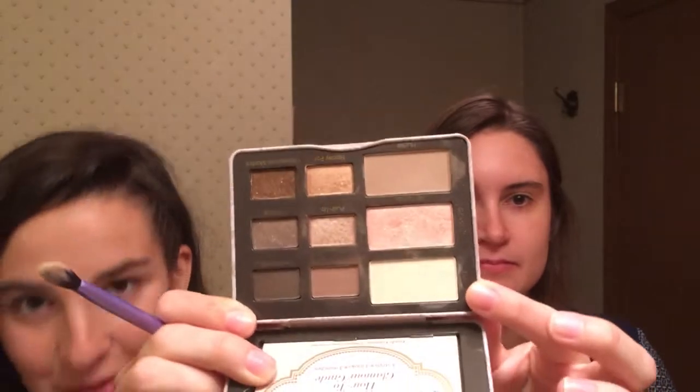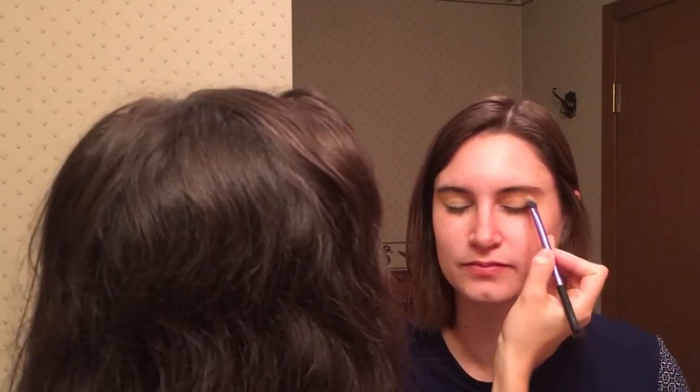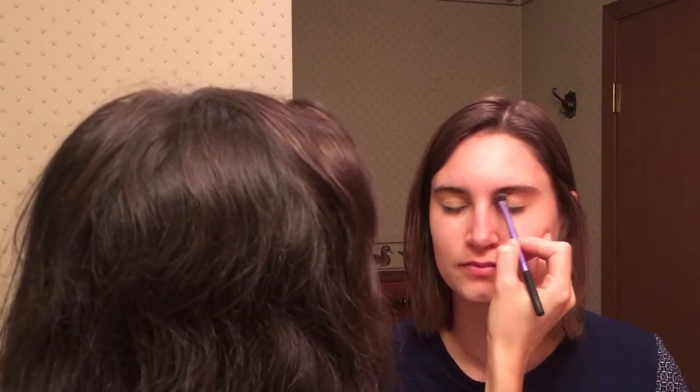Yes. I'm going to do this on the other eye now. Okay, so we just used the shade Heaven, which is this one. I can't tell if I'm in the frame. Okay, there we go. And then we're going to use this shade called Nude in the crease. And that's pretty much all we're going to do on the eyelids because we want this bottom part to really be the statement. So this is just going to go in the crease just to provide some definition. Because Jodi's a little bit tan, this isn't going to make a huge difference, but it is going to give some definition so that her eyes don't just disappear.